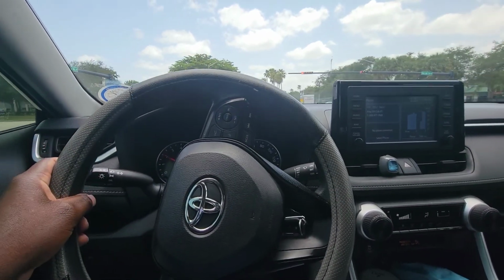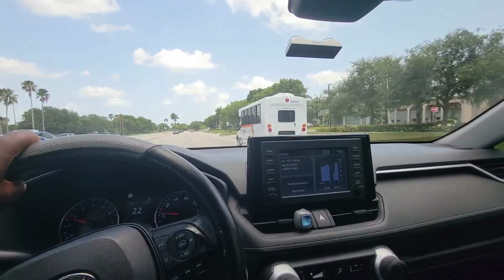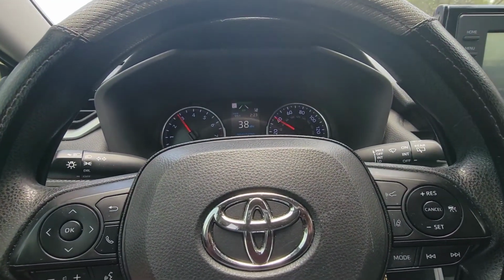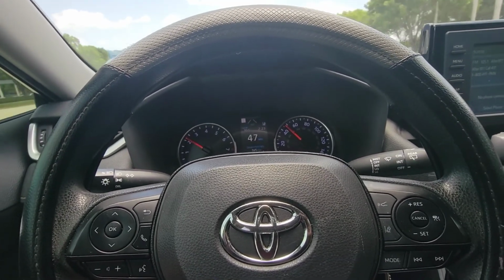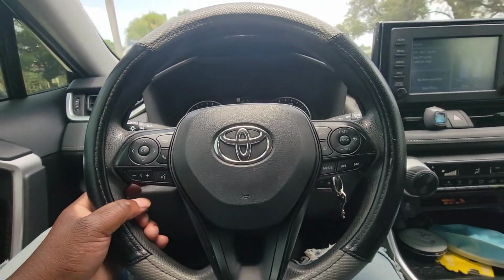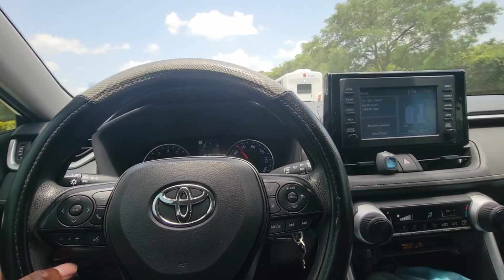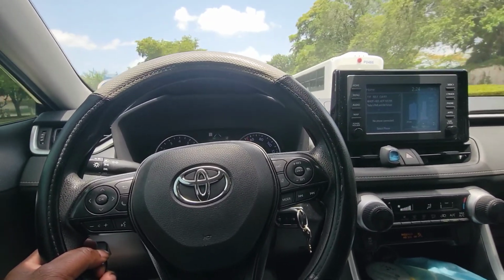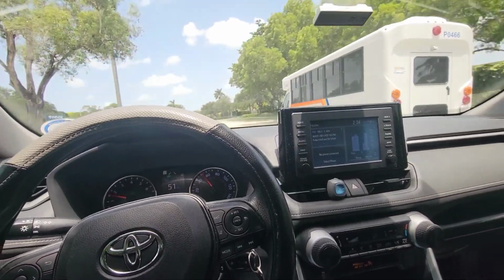Yeah, guys, not bad at all, you know. So let me go and floor it. It's in eco. More like 45 right now, 50. It's not bad in eco. As I said, the Corolla struggles in eco. This one actually pulls out a little faster. So Toyota did their little thing.